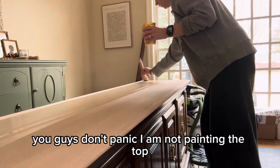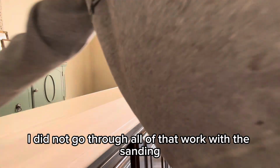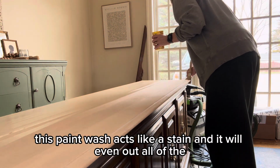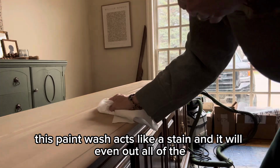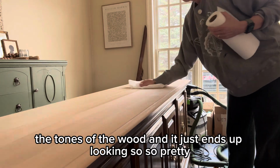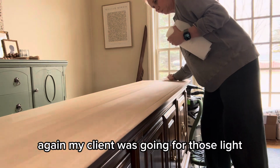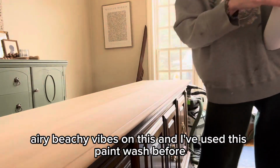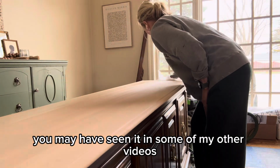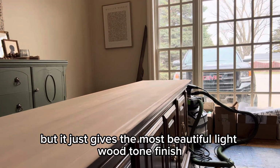And again, you guys, don't panic. I am not painting the top. I did not go through all of that work with the sanding just to cover it up. This paint wash acts like a stain, and it will even out all of the tones of the wood, and it just ends up looking so pretty. Again, my client was going for those light, airy, beachy vibes on this, and I've used this paint wash before. You may have seen it in some of my other videos, but it just gives the most beautiful light wood tone finish.